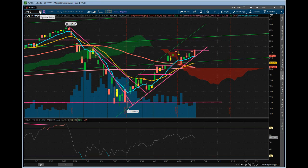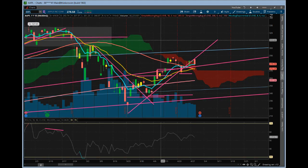Let's take a look at Apple. So Apple's up a little bit this morning, just generally with the rest of the market right here. It came down below its upward trend line and is right at its ADMA this morning. So let's see how that goes into today.